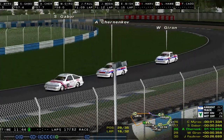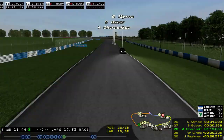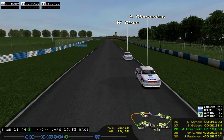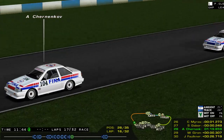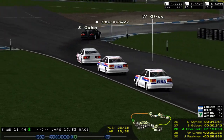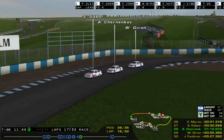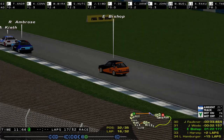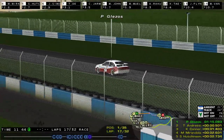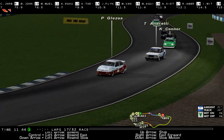As here we go, the Toyota class, really, which is class 2, with the escorts that we have just seen, but they're just slower. Yeah. Here we go, Chernenkov trying to get Gabor. Both of the Nabiev cars, this is by the way the two Nabiev teams, just one of them is supported by Toyota, the other one isn't. Glezos has taken the lead out of nowhere. What happened? What did we miss?